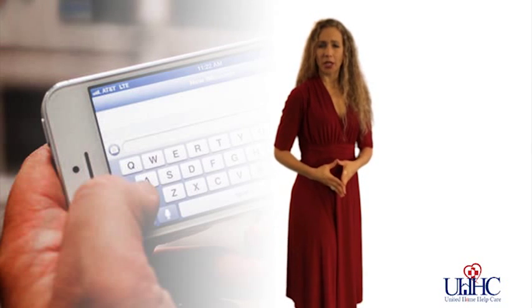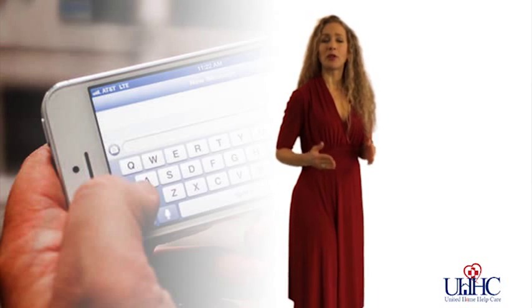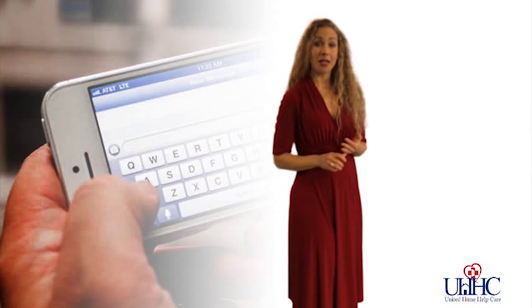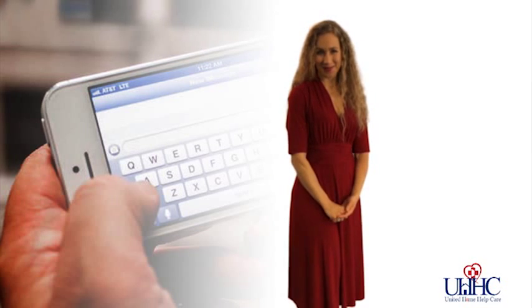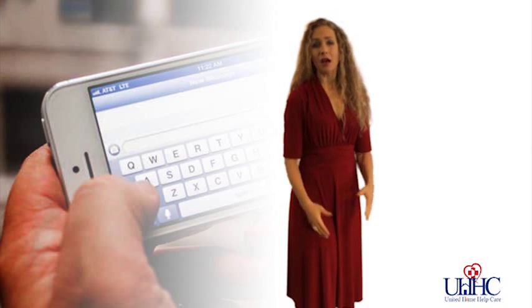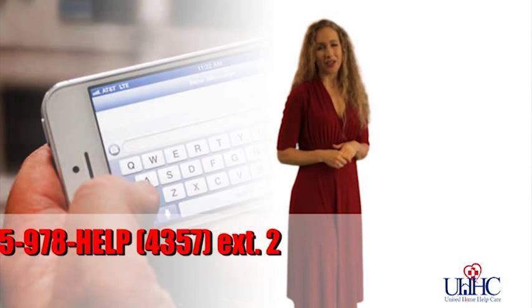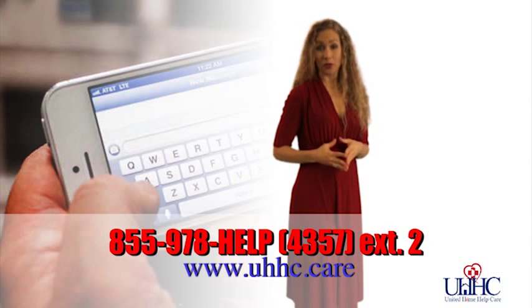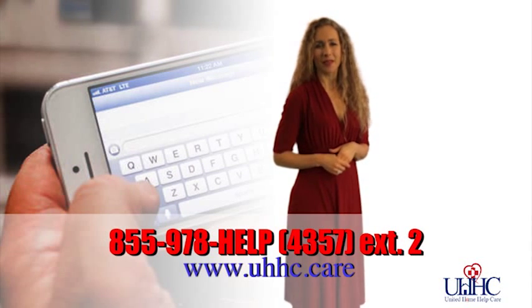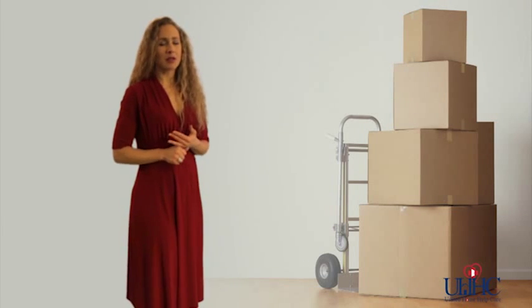Text messages. Be sure to provide us with your cell phone number so your intake coordinator or the United Home Healthcare Customer Service Department representative can give you important reminders such as late payments and changes in policies and procedures. In the event you are unable to contact your intake coordinator within a 24-hour period for any reason whatsoever, please call the United Home Healthcare Customer Service Department during normal business hours at 855-978-4357, extension 2.